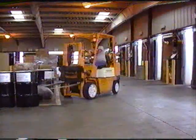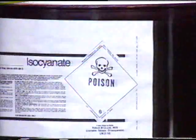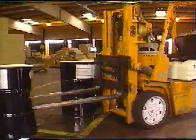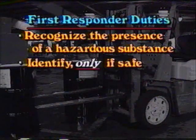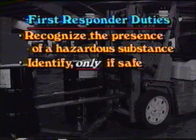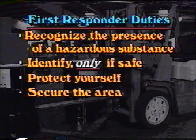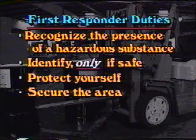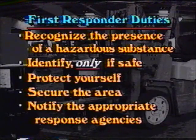Although your role is limited, it is vital in that you're responsible for initiating the emergency response sequence. Your duties are critical, as they may prevent the situation from getting bigger. As a first responder, it is your duty to recognize the presence of a hazardous substance and to determine its identity only if it is safe to do so. It is also your duty to protect yourself and others by securing the area from entry and to notify the appropriate emergency response agencies when necessary.